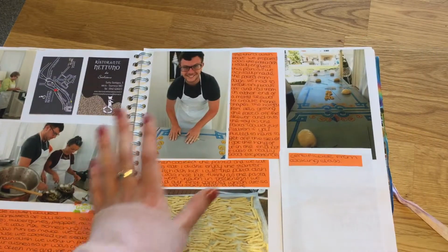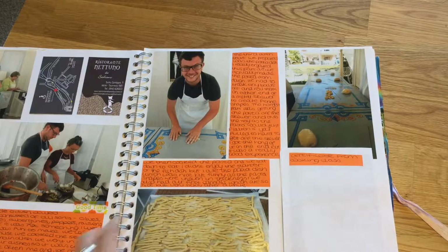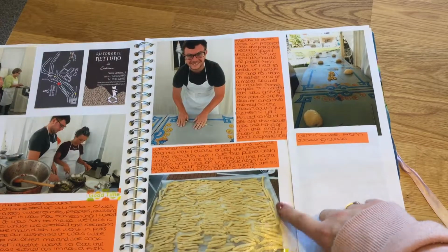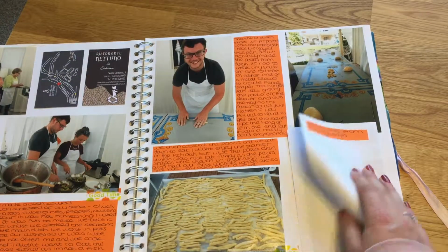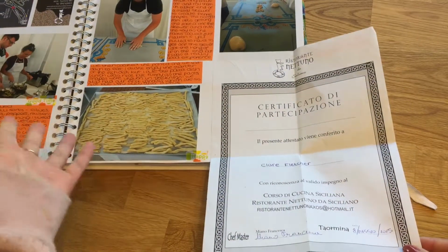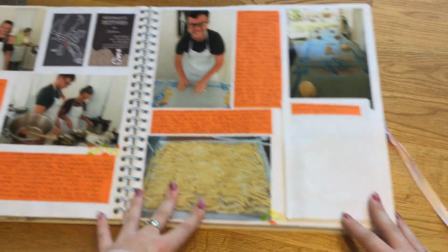And then this is actually Joe making his pasta. So he's rolling it to get obviously the pasta shapes. This is what the pasta was beforehand, and then this is what it turned into. And then this is a certificate that we got for completing it, which I thought was quite cute.